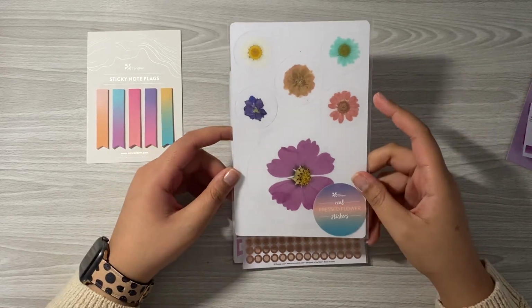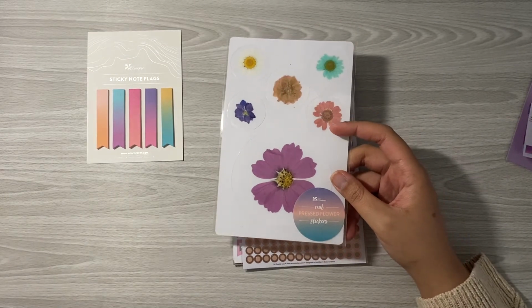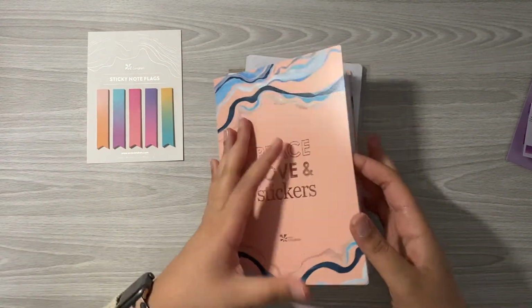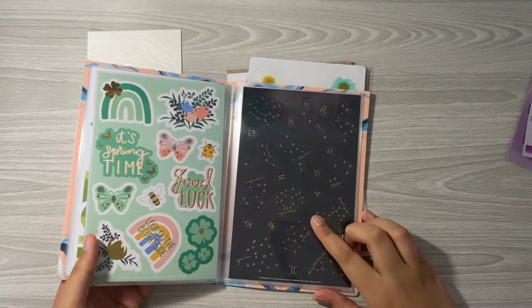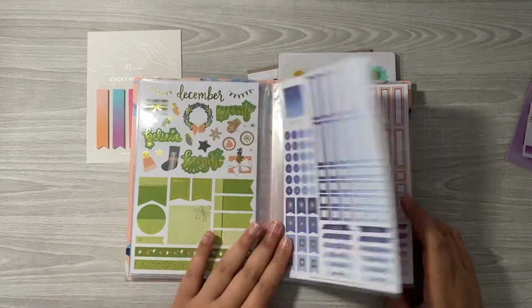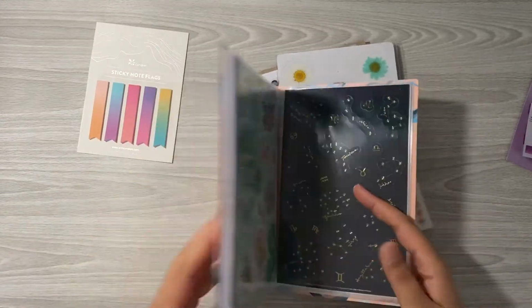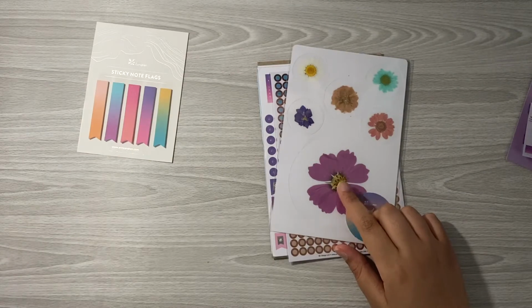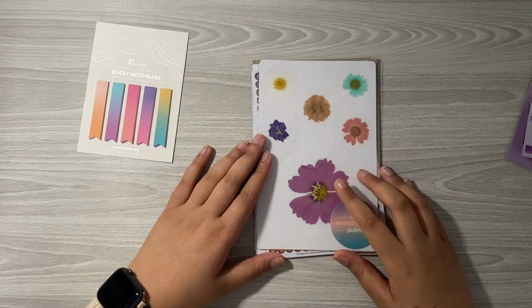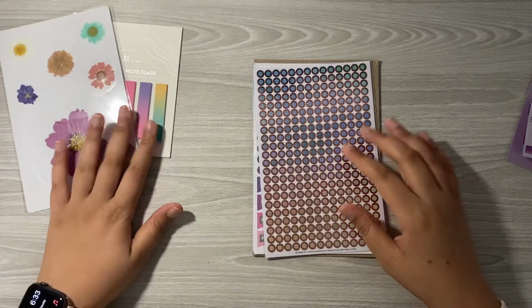Definitely better than last time, because I'm guessing that these are taking place of this from last subscription. So these are from last subscription, and then it also came with the sticky note flags, and then, you know what, these probably are taking place of the puffy stickers. But these, I really love these. Okay, enough talking about those.